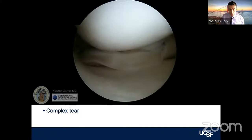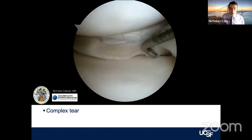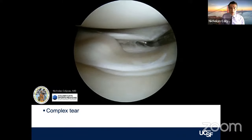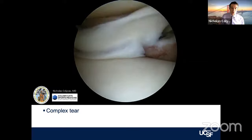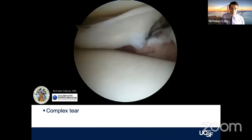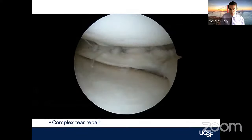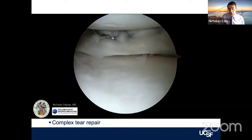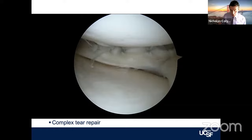This is another complex tear here. You can see this has a bucket handle component, has a flap component, has a horizontal cleavage component, and that type of tear won't typically respond very well to an all-inside device. So in this tear, we used circumferential suturing and one all-inside at the junction of the posterior horn and the mid-body, and this is what we, my apologies here.